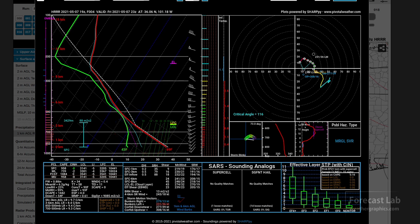And as a result, you can see the effective inflow layer right here, a very, very deep layer going up from about 3,000 to 4,000 MSL up to about 14,000. And by the time it gets up to the LCL, you've got a little bit of CAPE in that region right there. So these are certainly high-based thunderstorms. Most of the strong vertical velocities occurring right up there, 15 to 20,000 feet.